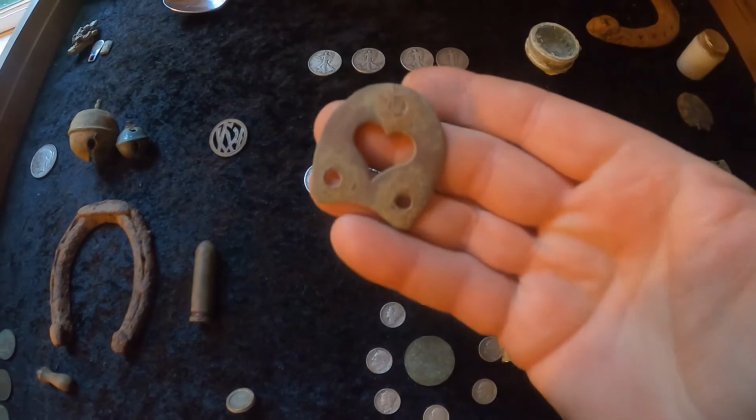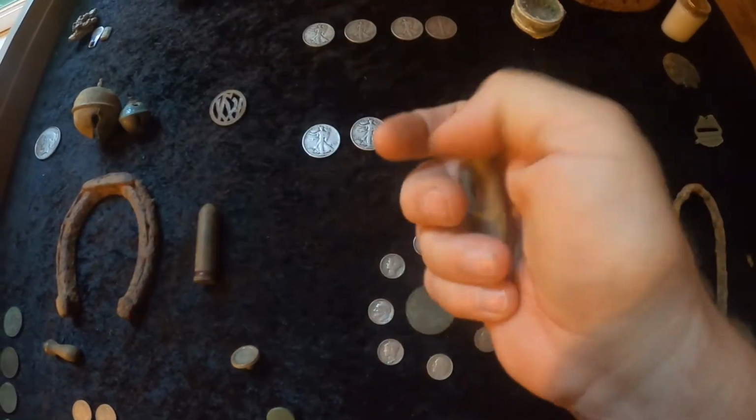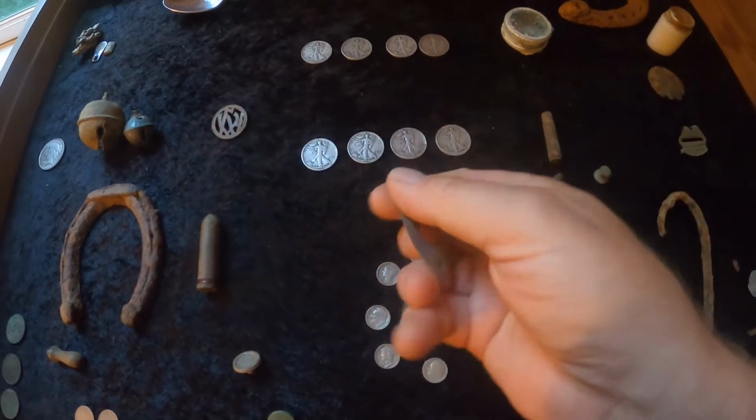Right in the center here, pretty cool piece. This is a heel plate. It's got a little heart design. Probably came from a child's shoe. Very cool piece, very historical.